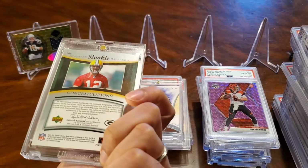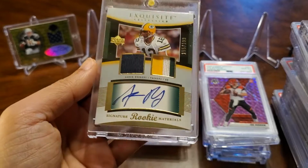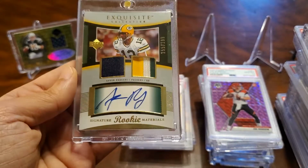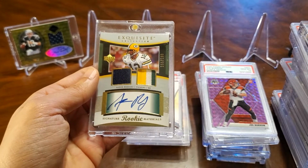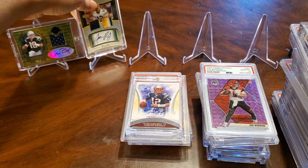This is Exquisite RPA, Aaron Rodgers, numbered /199. Just an awesome card. Put this up here.